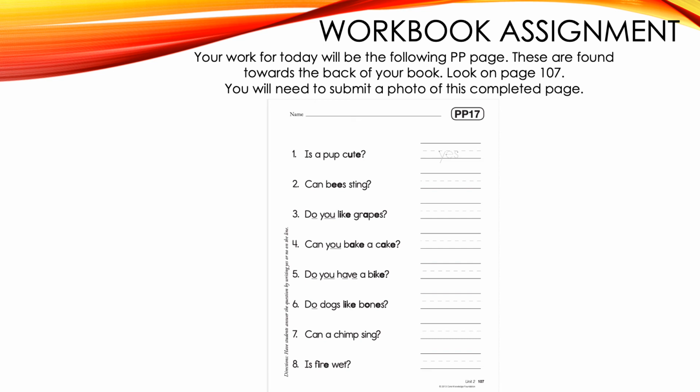On page PP 17, you will need to read each sentence. Then you will answer the question that is asked on each number. So for number 1, it says, "Is a pup cute?" Then just answer, "Is a pup cute?" Yes, a pup is cute. So you will write the word yes on the line, nice and neat. Do that for numbers 2 through 8. Make sure you submit a clear photo of this page in your assignment on Canvas.